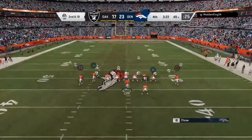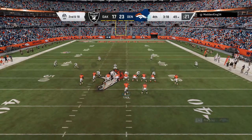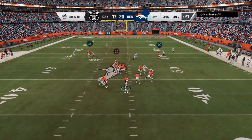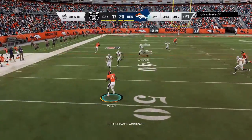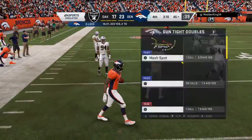So that complicates things a bit here. 18 yards to go now on second down. Here's Locke. Firing quickly here, and that's complete. That catch good for five.